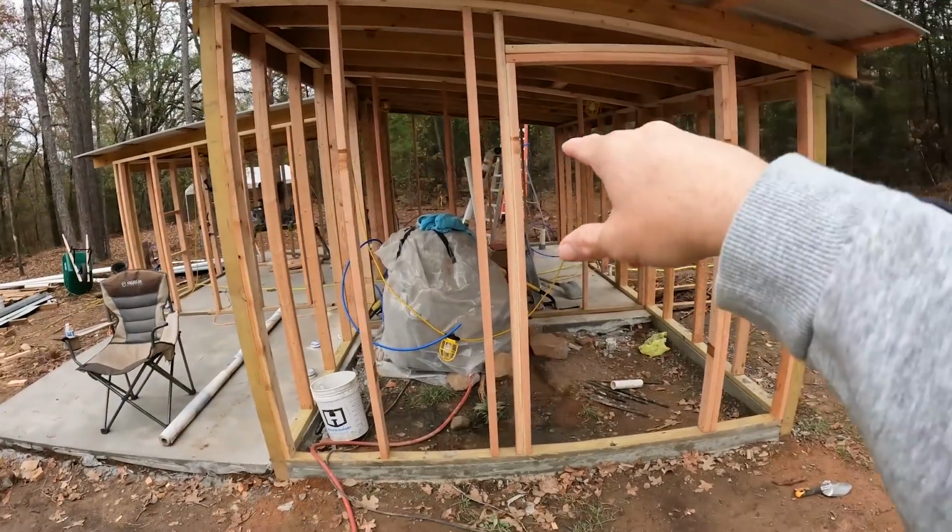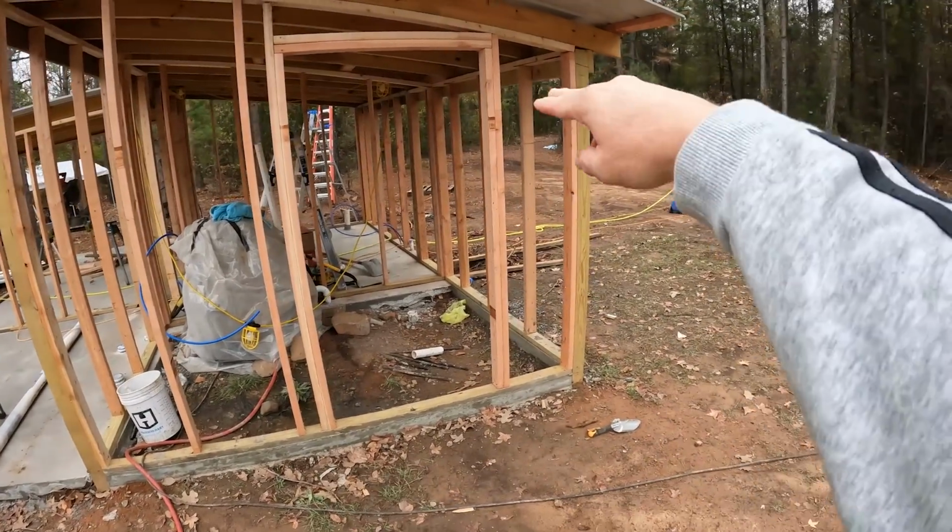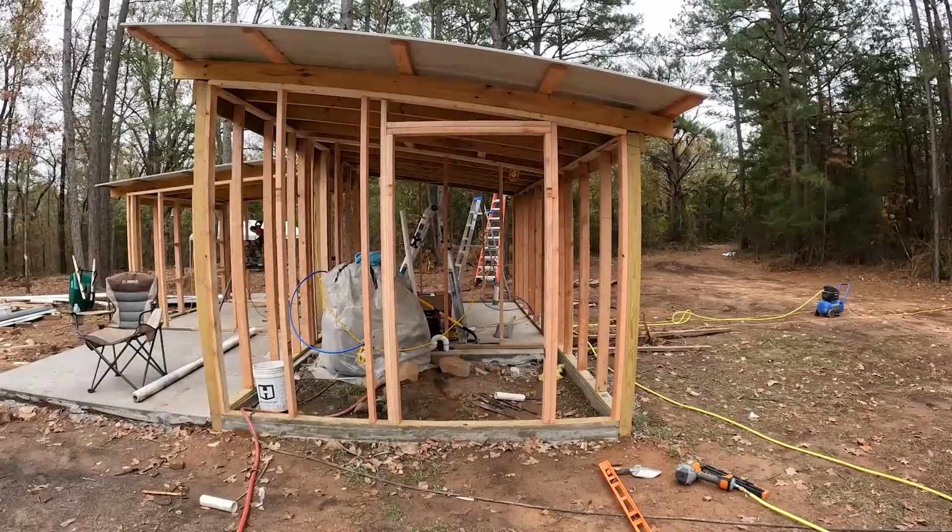All right, now we're gonna move over here to the well side. I'm gonna go ahead and get my measurements and make my lines here. I'm just gonna stiffen up right here and also right there. And then we can go ahead and put some house wrap on.